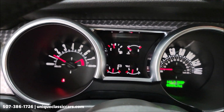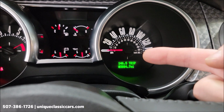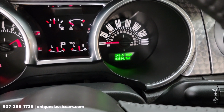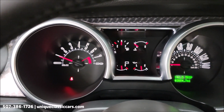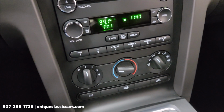You're also going to notice special font on the numerals. You're also going to see over here the crosshair again. And if you can see that, there's your exact miles: 3,884. No check engine lights on, service engine lights, anything like that. There's that Shaker 500 stereo system. Of course, power steering, power brakes, AC. AC blows cold.